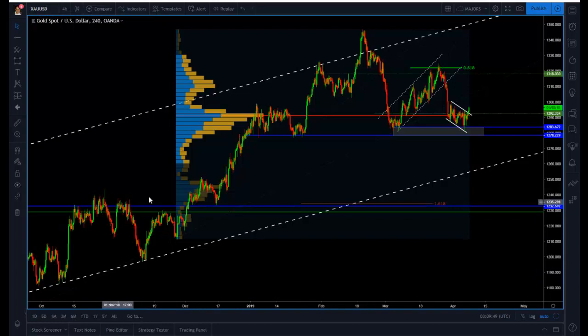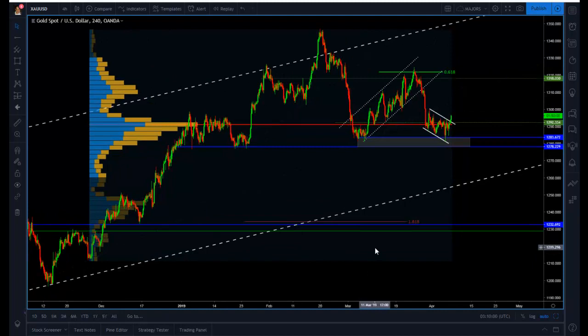This high right here is a very important level at 1232, which is also the 161.8 of the first leg down, which is always my bullish target. But it seems like we are going to be going up in gold.